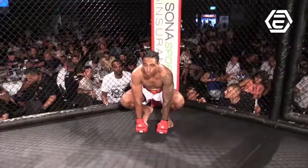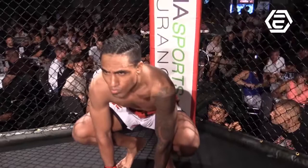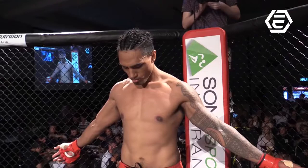In the red corner, he weighed in at 84.2 kilos, 2 wins from 3 fights. He trains under Paul Stoiler at the Southside MMA Arena, Jerome Faraimo.